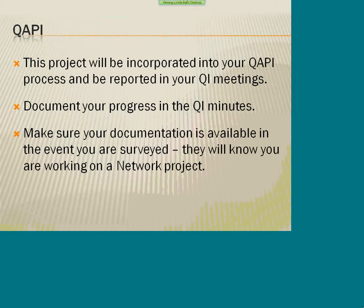So this project that you're doing is going to be incorporated into your QAPI process, and somebody needs to be reporting this out in your QI meetings. Because this is only 6 months long, hopefully you're having monthly QI meetings. You don't discuss everything on a monthly basis. Some things you may discuss quarterly, but this project you may discuss on a monthly basis to make sure you're moving. And then you have to document that progress in your QI minutes.